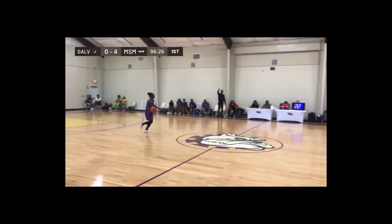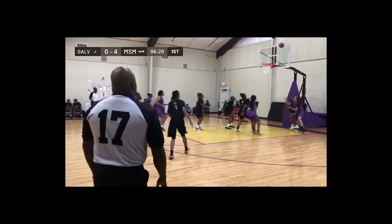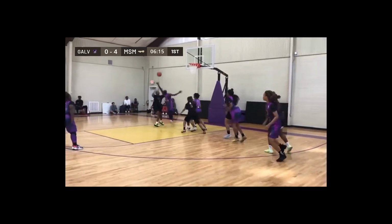Shayla Winfrey on the inbound, and Shatarian Moffitt bringing it up herself. Chantal Bird, fadeaway jumper at the free throw line. Clanks off back iron. Winfrey with the offensive rebound. Fades away for the mid-range jumper. Can't get it to fall. And the Magnolias with another board. They've been gobbling up those rebounds early on here in this first quarter.